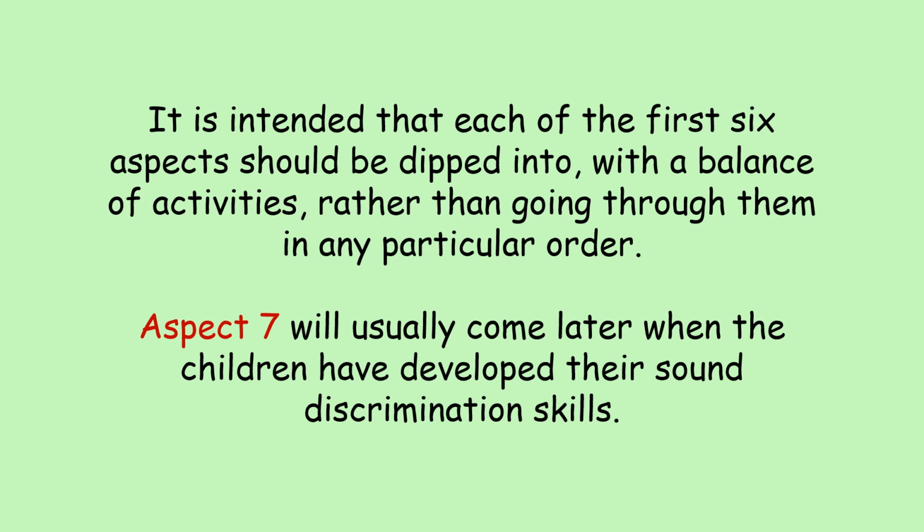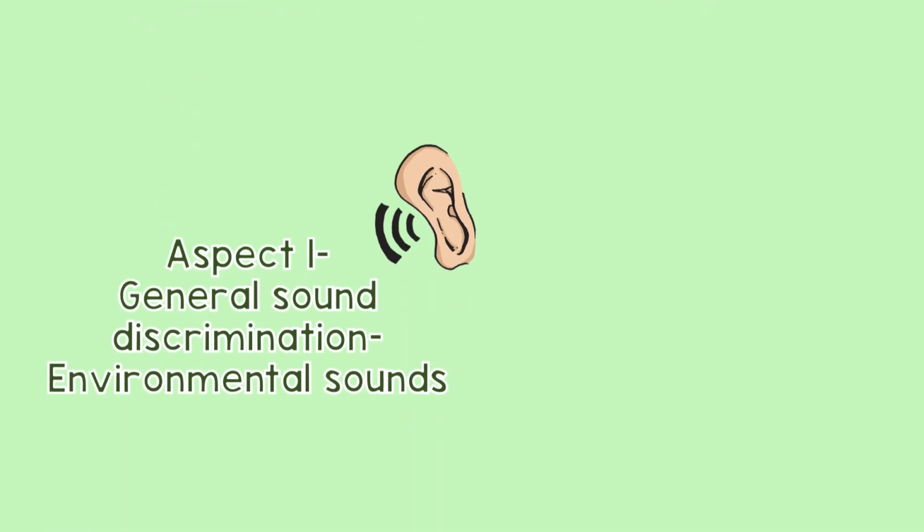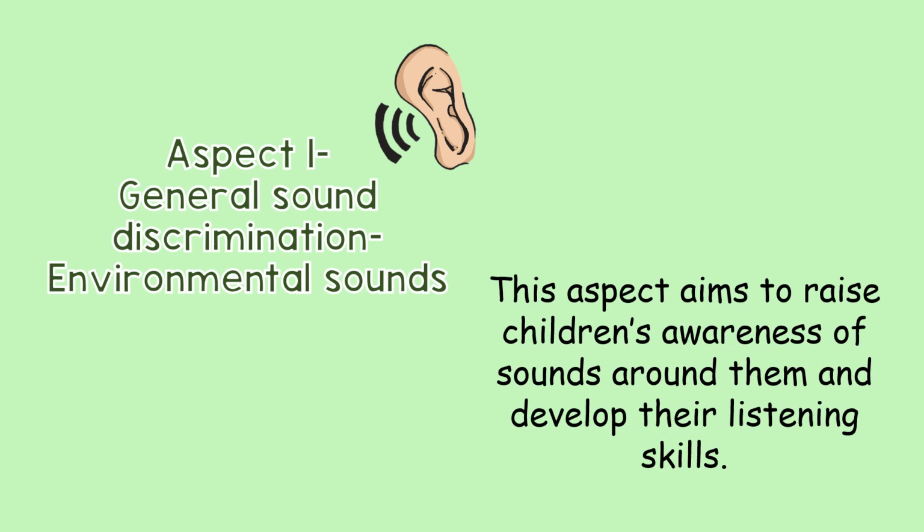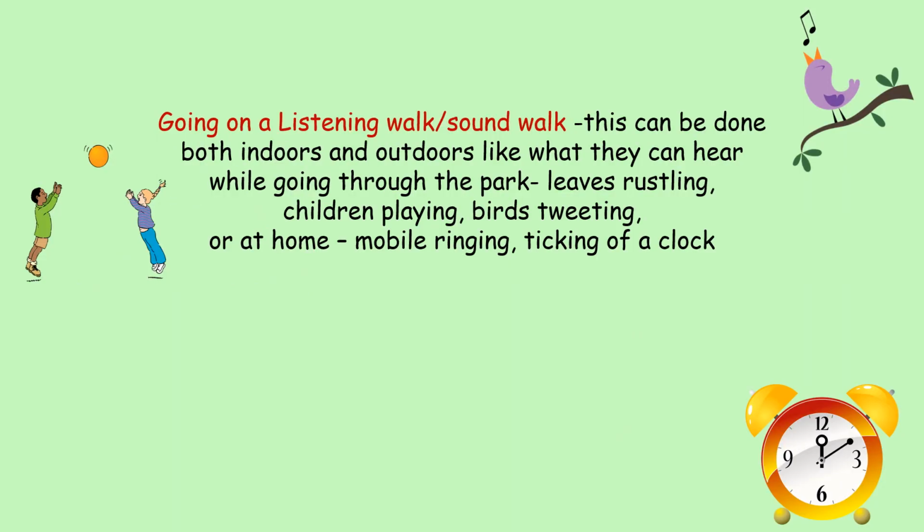Now let's have a look at all aspects one by one. Aspect 1. General sound discrimination, environmental sounds. This aspect aims to raise children's awareness of sounds around them and develop their listening skills. For example, going on a listening walk or sound walk, this can be done both indoors and outdoors. Like what they can hear while going through the park, leaves rustling, children playing, birds tweeting, or what sounds they can hear at home, mobile ringing, ticking of a clock.